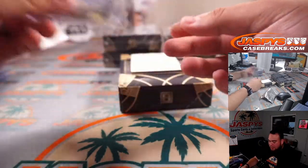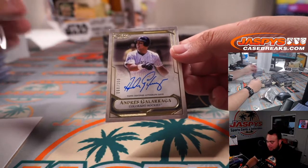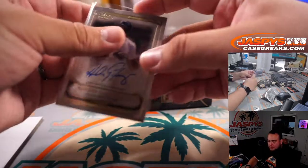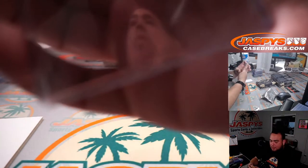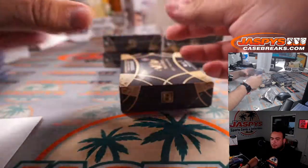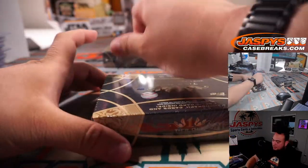That is out of 300. And Andres Galarraga, Colorado Rockies edition of 300. It's going to Jeremy. Jeremy got a handful of teams in here. He's hitting like almost every single one of them. Alrighty. Four left, guys.